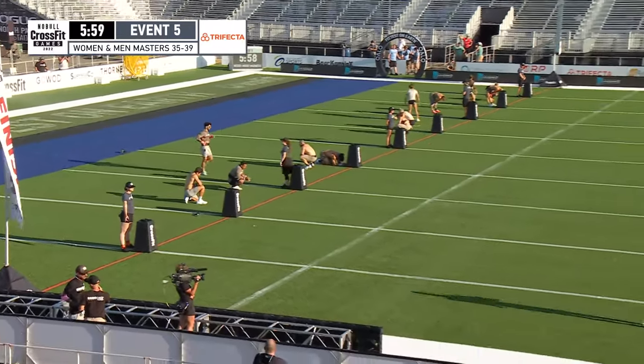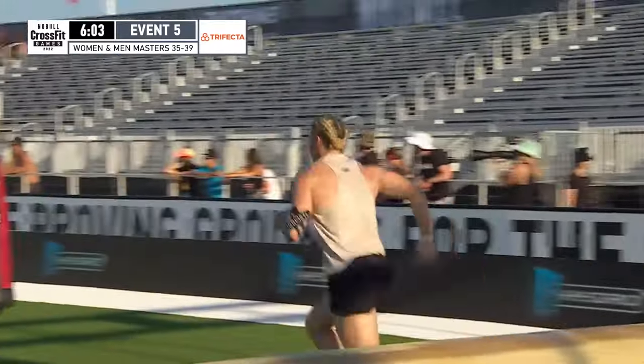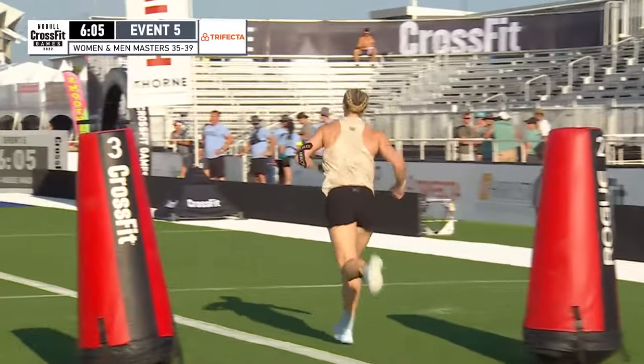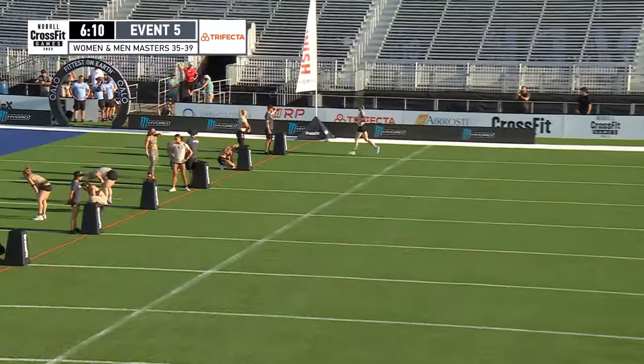Stretch out those hamstrings. Getting ready to row. Here is lane 19, Justin Ahrens. Lane number 2, Victoria Finn-Smith. Got a CrossFit All Out in the United Kingdom.